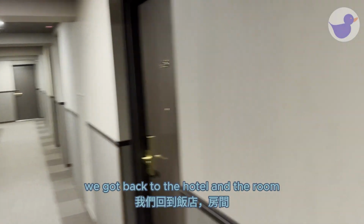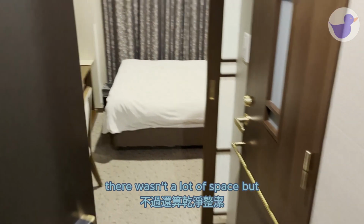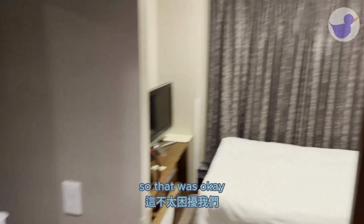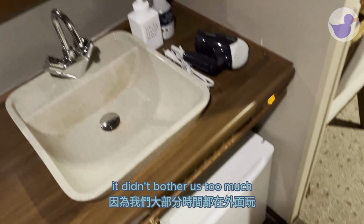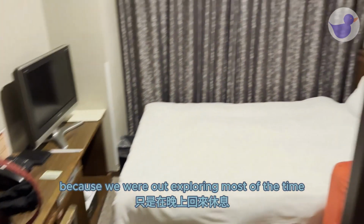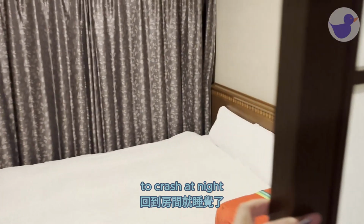We got back to the hotel and the room was pretty tight. There wasn't a lot of space, but it was very clean and tidy, so that was okay. It didn't bother us too much because we were out exploring most of the time and just came back to the room to crash at night.